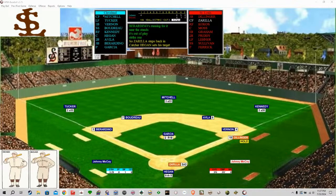Catcher Higgins sets his target. Space on the right. Dillinger leading off. Garcia comes home. Shot on the ground toward short. Boudreau scoops it up. Tosses it to APBA for 1. And APBA relays it to first to nip Zorilla. They turn it.